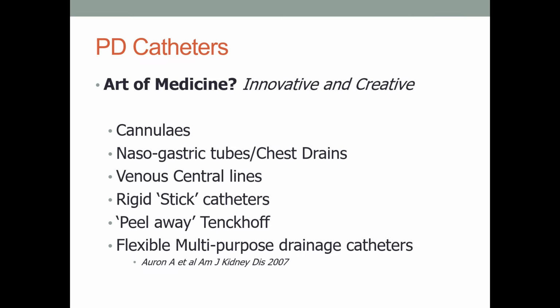And then what PD catheters do you use? Well, this is where the art of medicine comes in. If you don't have a peel-away PD catheter or your multi-purpose catheters, we have seen people use any manner of device, such as venous cannulas. Chest drains have been used in Nigeria, and nasogastric tubes have been used in some parts of Africa. Increasingly, we are suggesting using a venous central line, such as your adult central line. These are bigger catheters and they have an in and an out port. We have peel-away Tinkoff catheters available and also flexible multi-purpose drainage catheters.